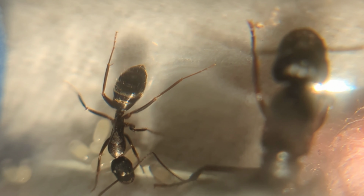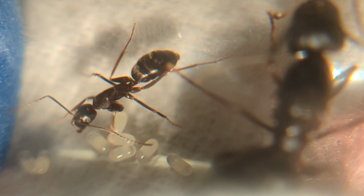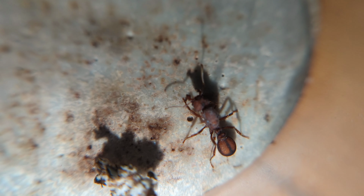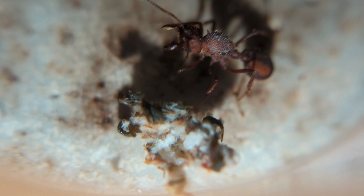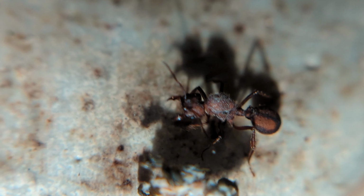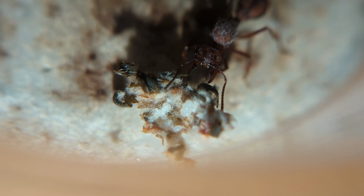The next colony isn't really a colony yet, but an incredible single queen of the species Atta versicolor, or leafcutter ant. I finally got my hands on a queen, and I love her. She looks so prehistoric, and she is an incredible hard-working queen.